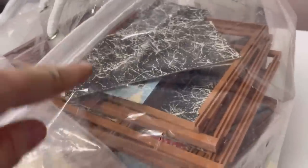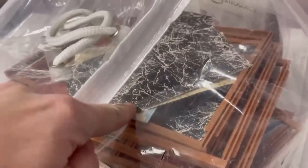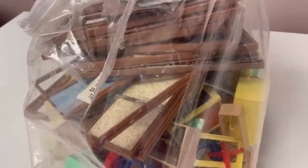So if I can figure out what it goes to, I might be able to part this out. Like these cardboard pieces, who knows? They could be a bolo. Somebody could be looking for these. You just never know, but I don't know what it goes to. So my dollhouse experts, can anybody help me out?